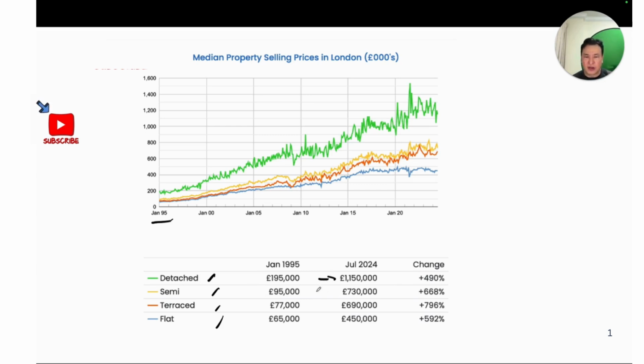Semi-detached from £95,000 to 730,000. That is 668%, and terraces increase the fastest from £77,000 to £690,000, and it rose by almost 8 times. And flats 592%. So you can see that terraces rose by the fastest, followed by semi-detached, and then third by flats, and then detached houses, which I think this is an anomaly. We shall look at other cities.